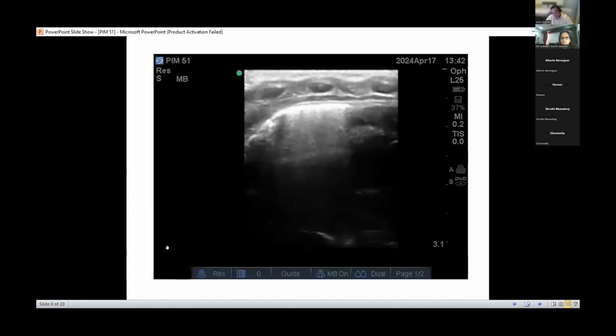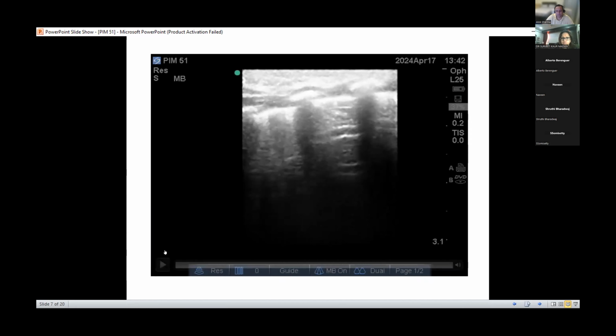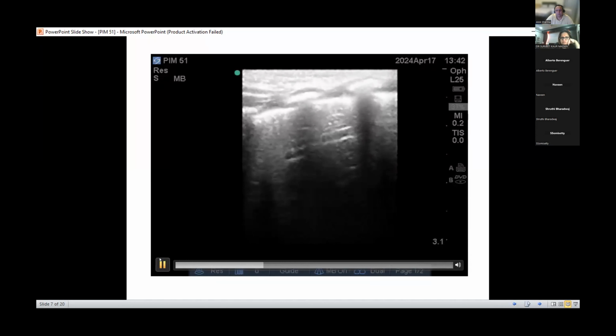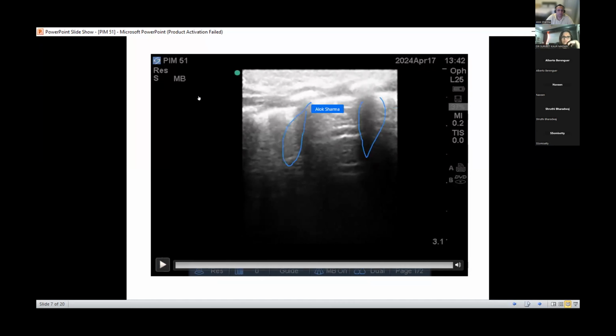That image is very important. The next one is L4. What do we think? Can we play this image, please? AB profile. Is this L4, Surjit? Might be L4. Here, I can convince myself with 3 rib shadows and acoustic shadows from the rib. So the batwing sign.